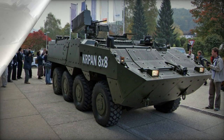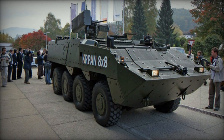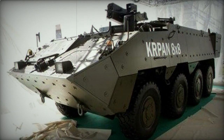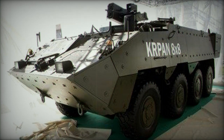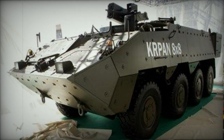All essential drivetrain components are fully enclosed within the hull, with the capacity to endure an 8kg anti-tank mine explosion beneath any wheel. Standard features comprise automatic fire extinguishing and NBC protection systems.